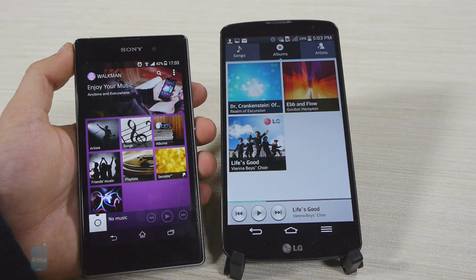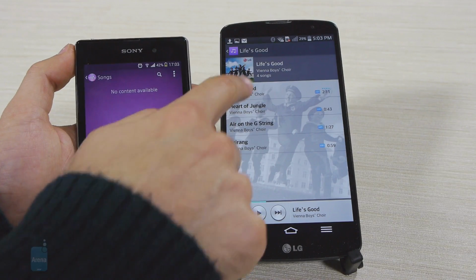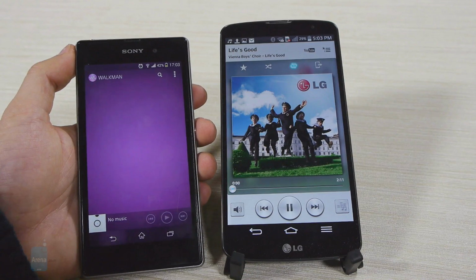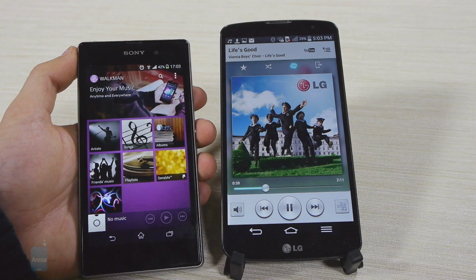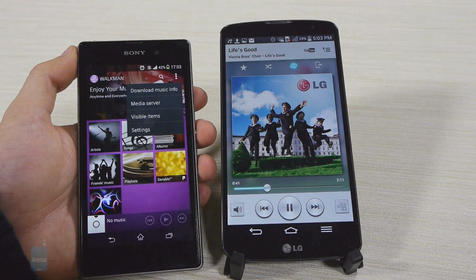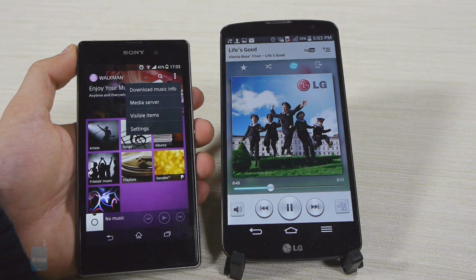Listening to music is also a more rewarding experience on the G Pro 2. LG's handset comes with a powerful 1-watt speaker on the back, and while it lacks a bit in depth, it's definitely a step above the quieter and generally less impressive speaker on the Xperia Z1.